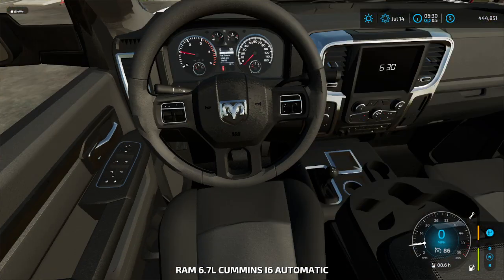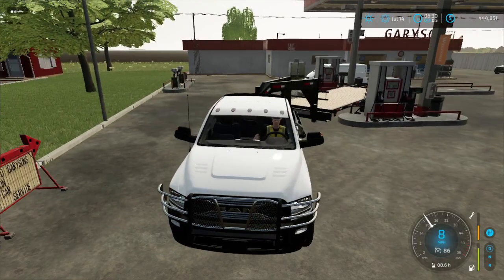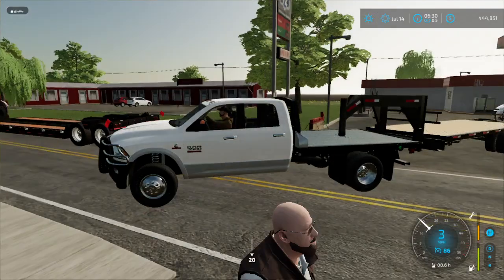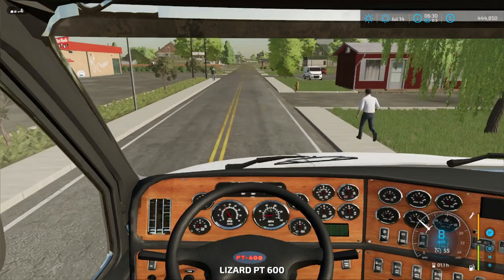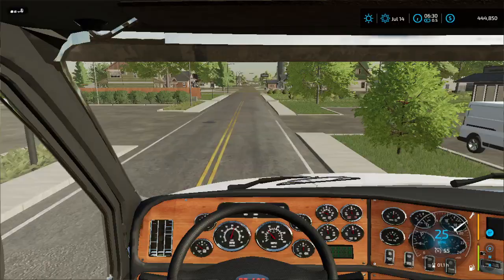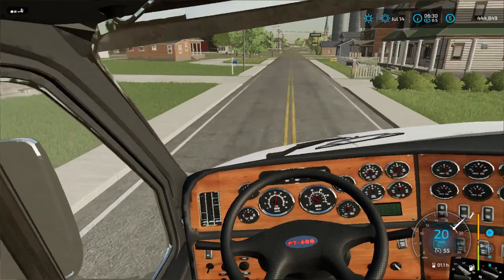Tell you what, this Dodge always sounds pretty good. I always forget this is not ATS. Oh, there we go. Okay, we got buses facing there, and I'm in the semi. Let's go. I'm running over something.